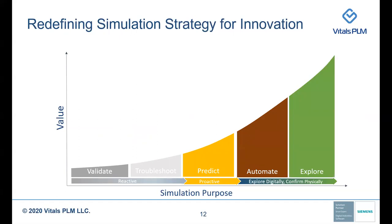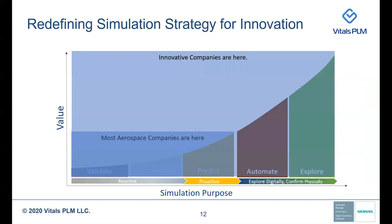So most of the companies are at the validation, troubleshooting and prediction stage, and the companies on the innovation path have adopted automation and exploration in their simulation practices, so that they can drive innovation through their simulation practices.